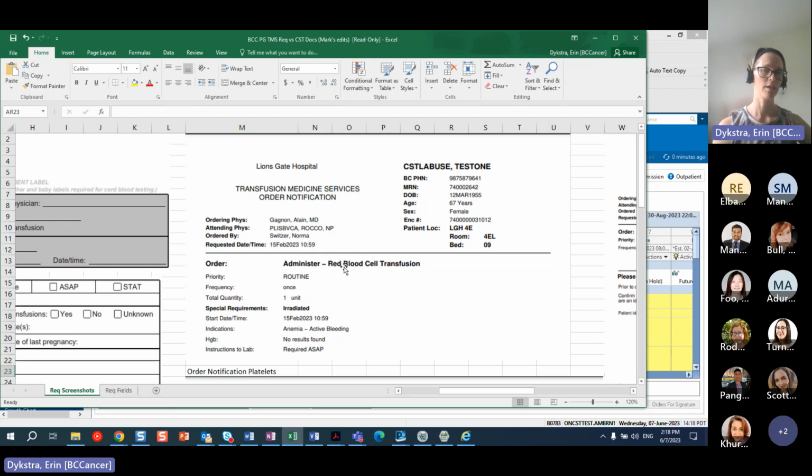So if it's a conditional red cell transfusion that states, if hemoglobin less than 80, then administer 1 unit. If less than 70, administer 2. Then that's how they get that communication over to UHNBC to indicate how many units need to be allocated for this patient.